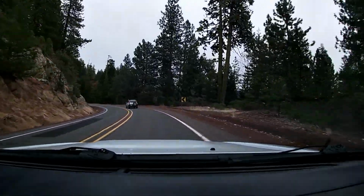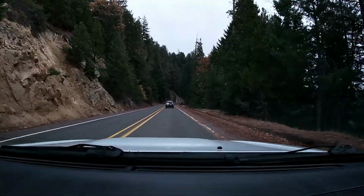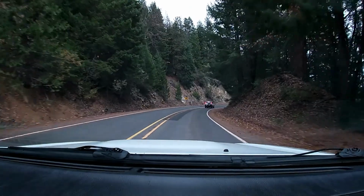I still had that moment of, oh my gosh, we're gonna hit. We didn't. There was more than 20 feet between us when we stopped.